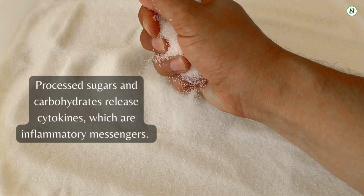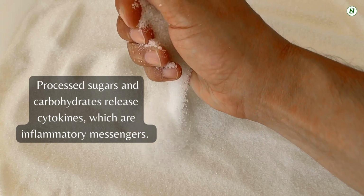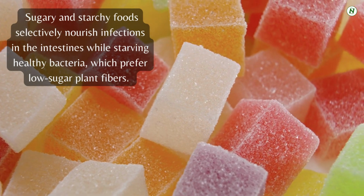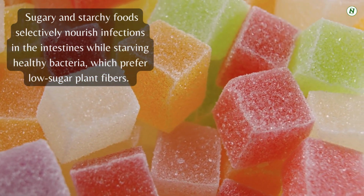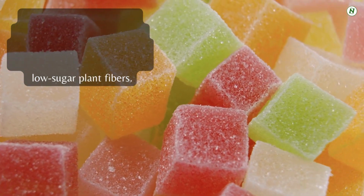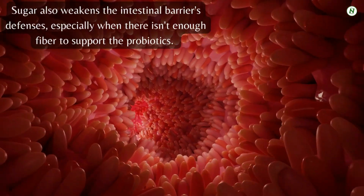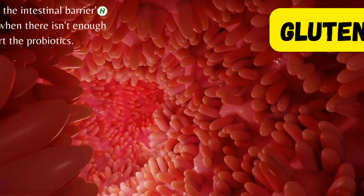Processed sugars and carbohydrates release cytokines, which are inflammatory messengers. Sugary and starchy foods selectively nourish infections in the intestines while starving healthy bacteria, which prefer low-sugar plant fibers. Sugar also weakens the intestinal barrier's defenses, especially when there isn't enough fiber to support the probiotics.